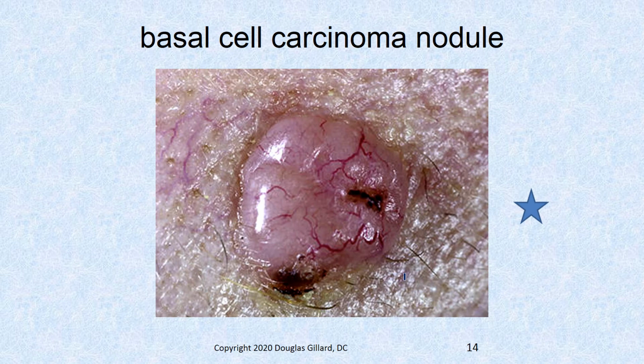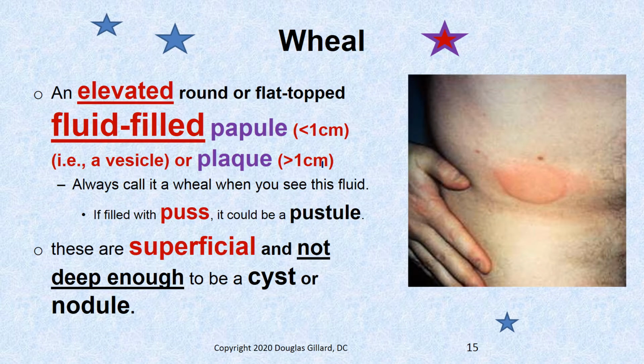Basal cell carcinoma. Nasty, nasty. If you ever see a nodule with these types of veins or arteries growing in them, that's not good. That's called variegation. That is cancer until proven otherwise.